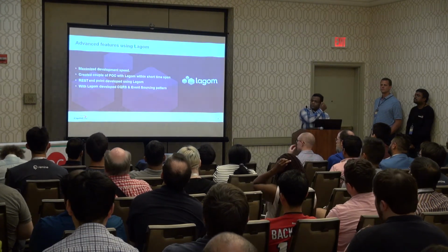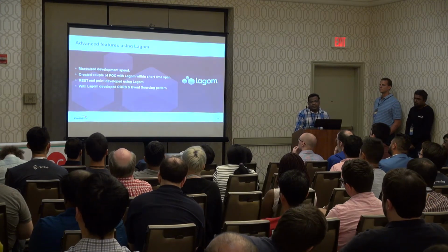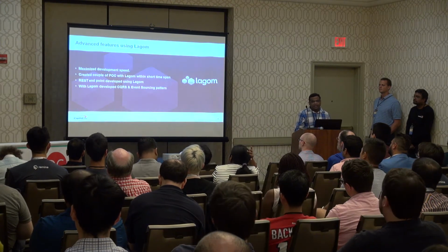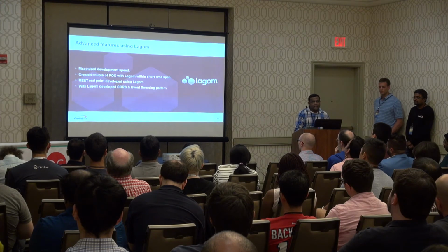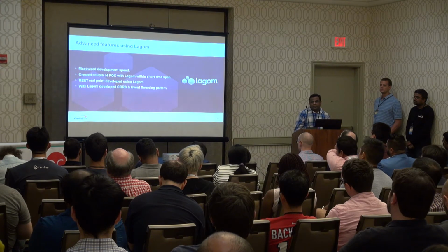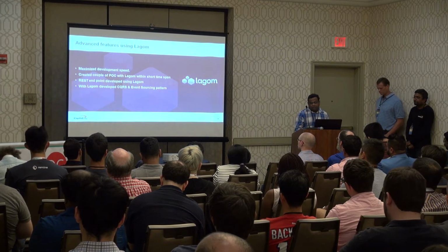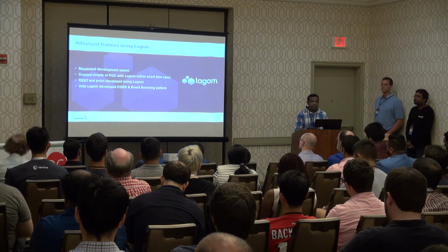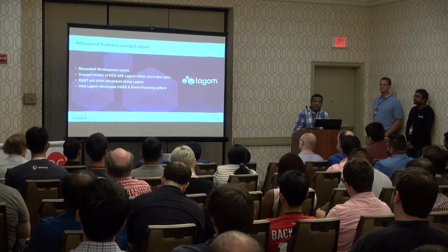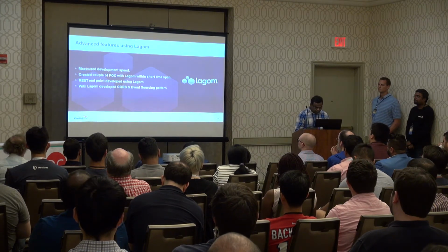Moving on, Lagom is a framework to create reactive-based microservices. Sometimes developing reactive-based microservices can be hard, and what Lagom offers is simplifying those complexities. It runs on top of an event-driven programming model. With Lagom, we started creating a few POCs, and it was really quick. Then we decided to leverage the Lagom framework when we started building our microservices.